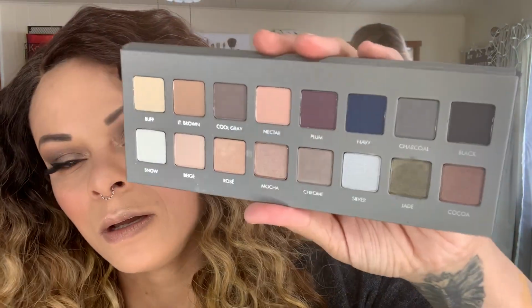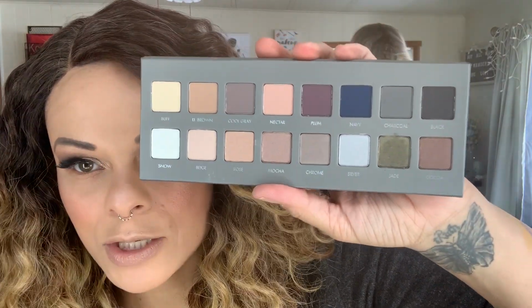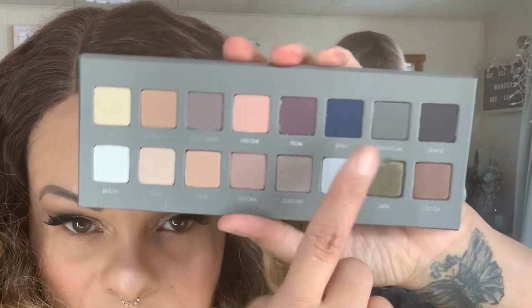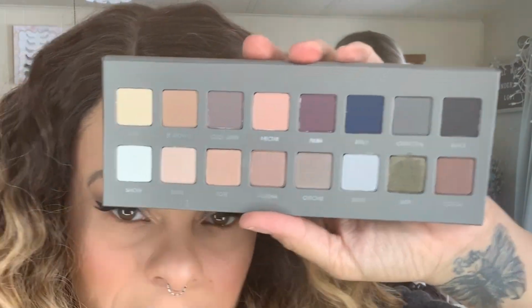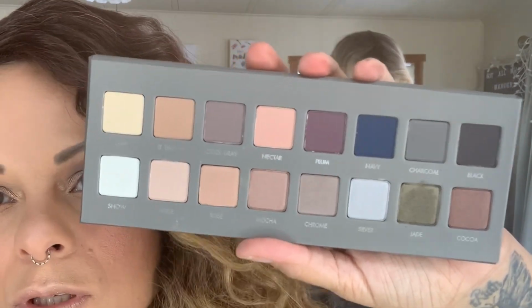This is the outside packaging, and then these are the colors. Like I said, I'm just really into sort of a cool tone situation. That's like my love and goal right now. So I really love some of these cool tone colors. I do like the versatility for just a quick, easy, everyday but beautiful look. I've been happy so far. I really love Lorac shadows.